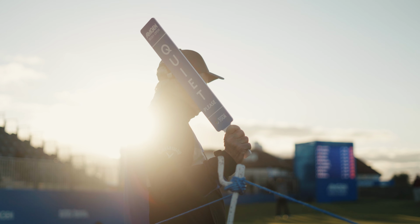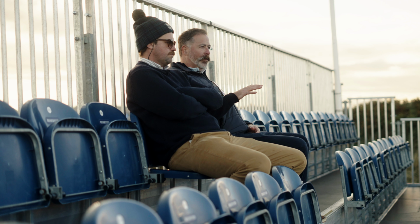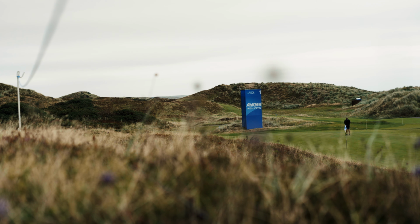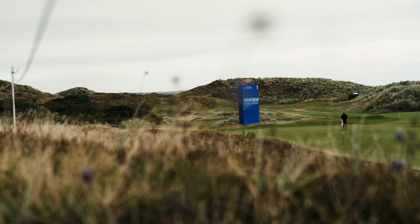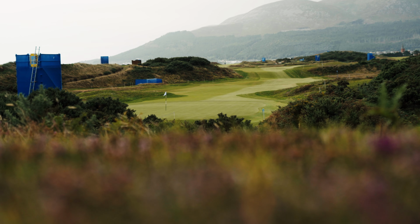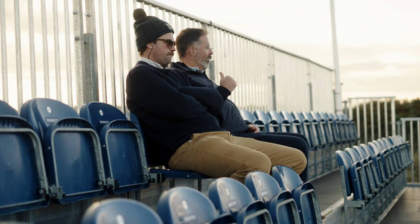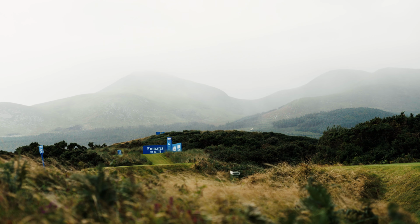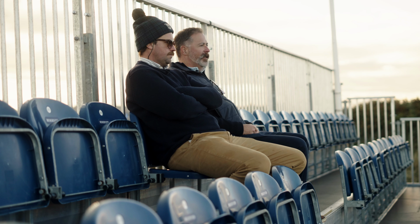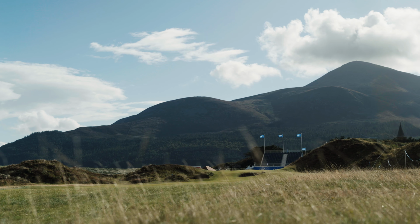The texture of the golf course itself is unbelievable. There's probably more heather on this links land than most heathland golf courses around London. So you've got an amazing tapestry, amazing turf quality, fescues and bents, short grass, heather, and then gorse. It's an amazing tapestry for golf, and it's quite unique and unusual.